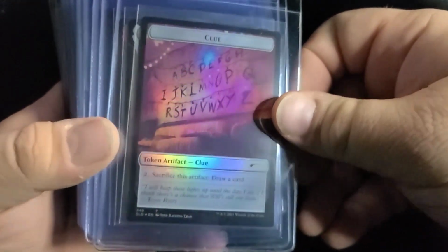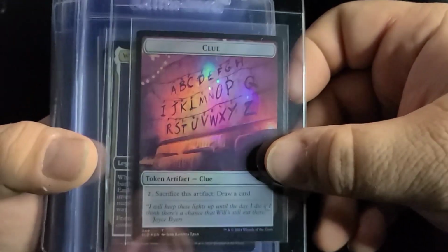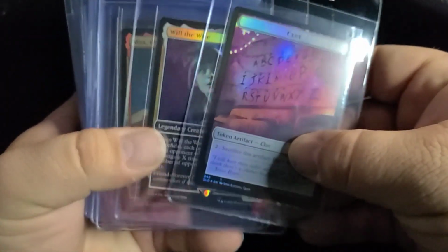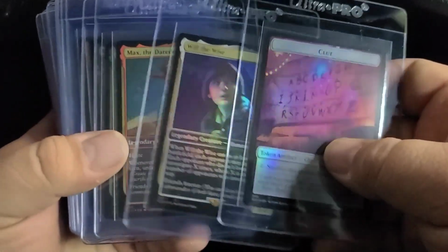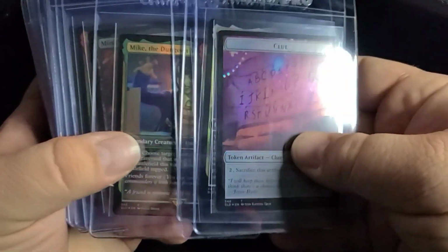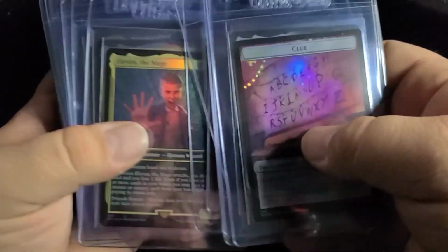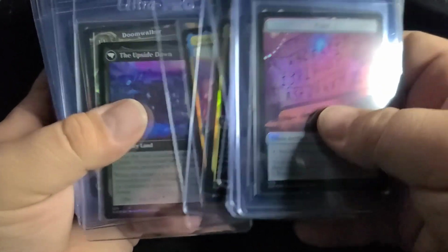So for Magic the Gathering, I literally just bought these. These are like the newest. Actually, I'm lying. These are not the newest. There's one other card I just got in today. But these are the Stranger Things Secret Lair holographic cards. Wanted to send these to PSA. Thought they had a pretty good shot at a 10 across the board, except for maybe one of them.